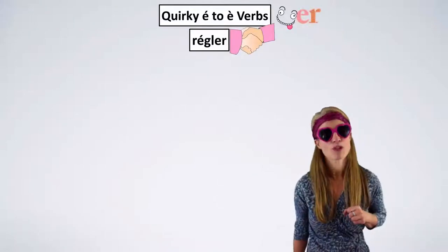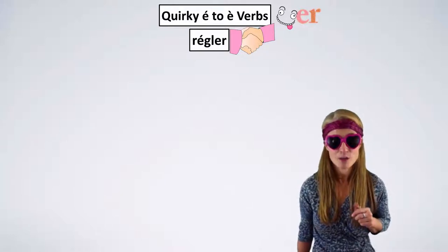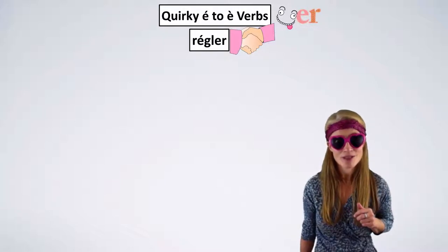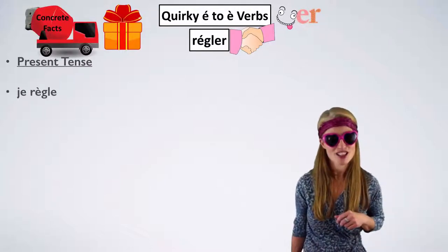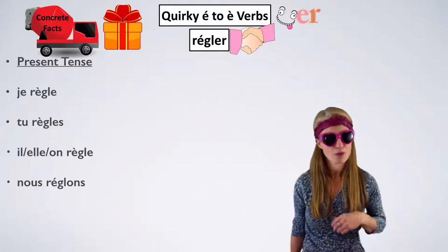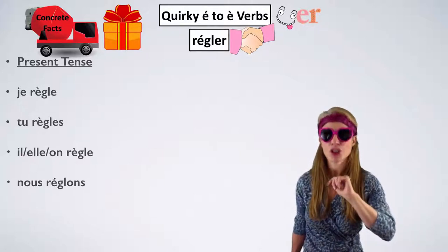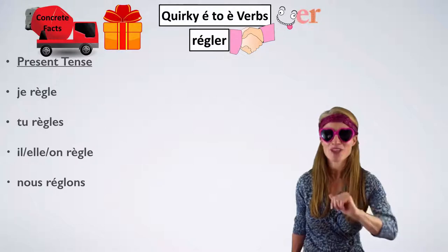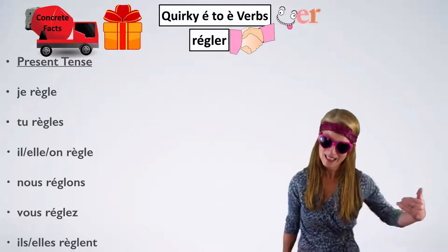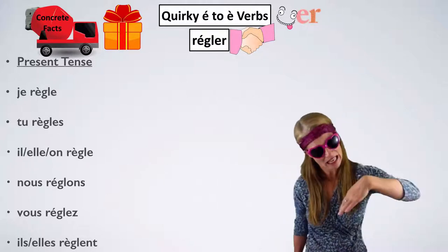Our next group will be changing the E with an acute accent to an E with a grave accent. In the present indicative, régler, to settle, sort out, or deal with. Present tense. Je règle, tu règles, il, elle, on règle, nous réglons. The accent has gone back to the acute one, just like the infinitive, because that's what nous and vous like to do. Vous réglez, back to the grave, il, elle règle.